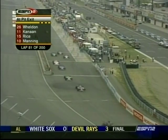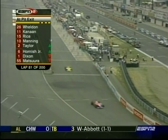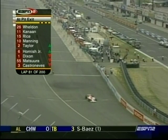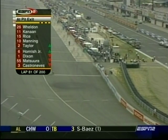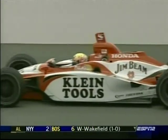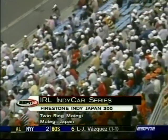Yeah, Kanaan was in there for a very long time. Weldon comes out reassuming the lead. Kanaan doesn't lose a position, but Taylor and Hornish come up, while Dixon and Matsura and Castroneves all had slow stops. Interesting for Castroneves, huh? So Weldon, now under caution for the first time today, can breathe easy for the moment. When we come back, we'll check with what's going on in Texas.